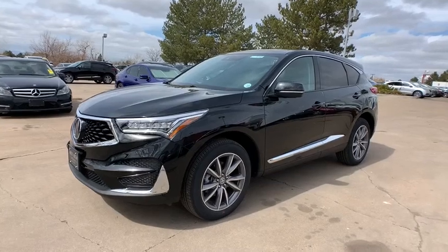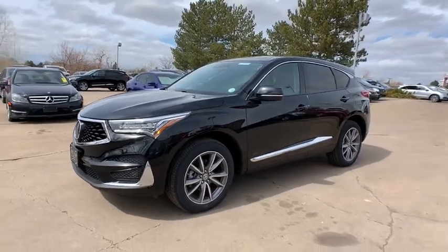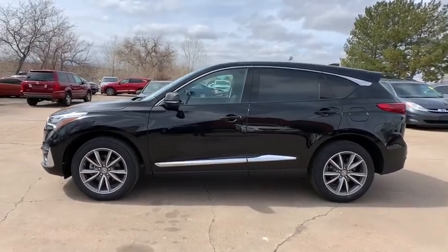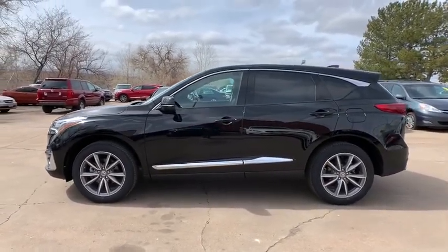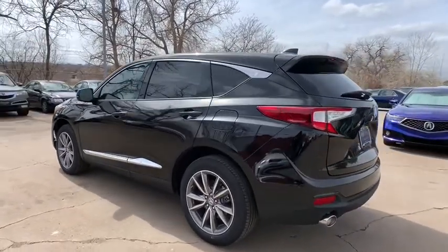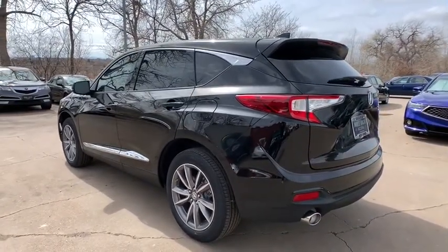You are going to love the 2020 Acura RDX. Viewed as Acura's answer to BMW's sporty X3, the RDX offers stylish interior, plenty of sport, and a nice amount of utility. Here are some of this vehicle's great options.